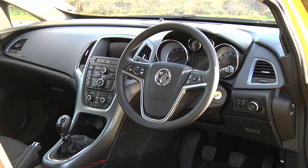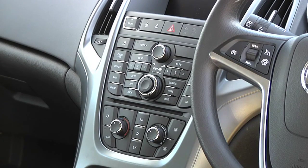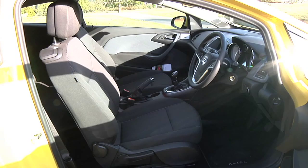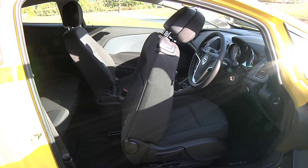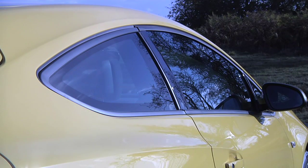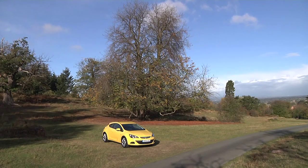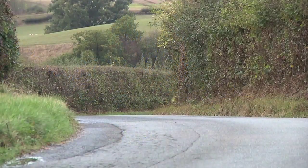Disappointingly, the interior design is lifted straight from the other Astra models, although it has a quality feel with white-on-black instrumentation and an array of chunky switches and buttons. The front seats, meanwhile, fold and slide forward to allow fairly easy access to the rear. GTC models also feature some nice exterior design touches, from the deceptive roofline I've already mentioned to muscular flared wheel arches and a nose that differs from its 5-door siblings.